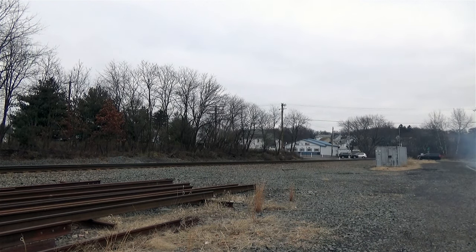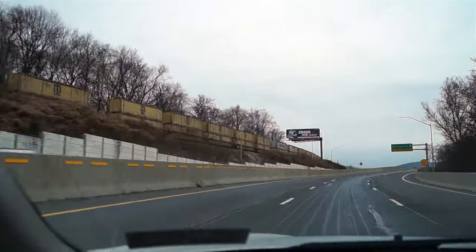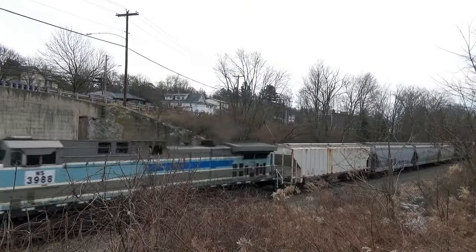The Z disappeared south just as fast as it appeared. Fast forward to 2024, and I found myself chasing more than 12,000 feet worth of train 10Z up the grade to Clark Summit with the 3988, once again, second out. Oh, that's right, you saw that in the last video.